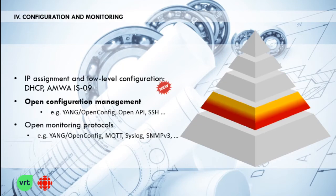The next layer is about configuration and monitoring. So a small addition to the document is the recommendation to use IS-09. IS-09 is a new specification that was published lately, and that provides a number of environmental common parameters, like the PTP parameters that are common across the system. So that's a place, a registry, to provide this information across the different devices.